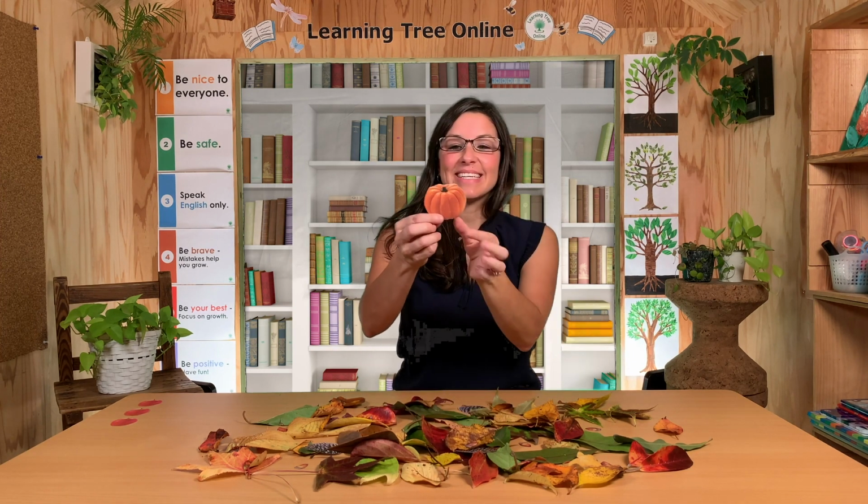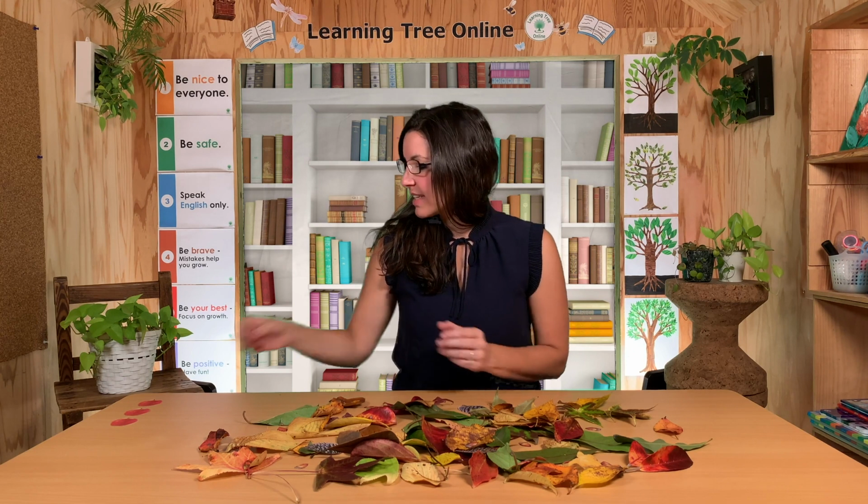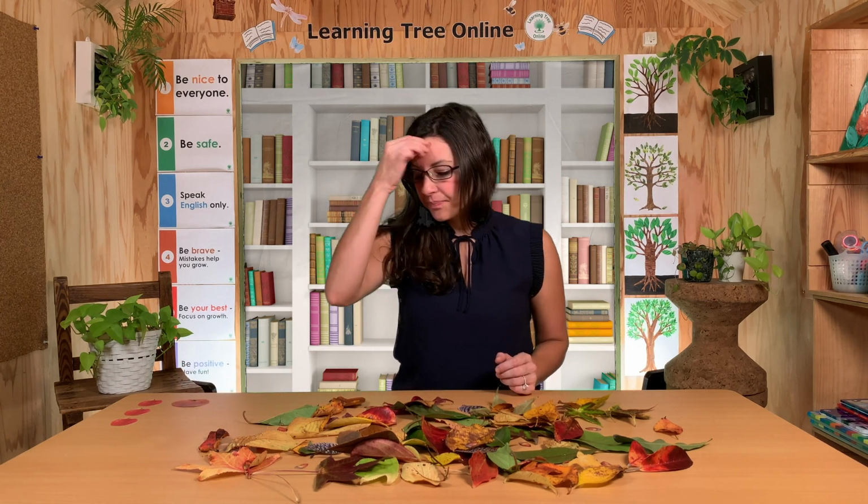I see an orange pumpkin. Did you see it too? Oh, here it is. Here's our pumpkin. It's a pumpkin. What color is it? It's orange, so it's an orange pumpkin. Good job. Let's put our pumpkin here.